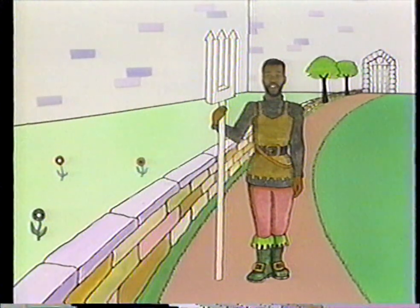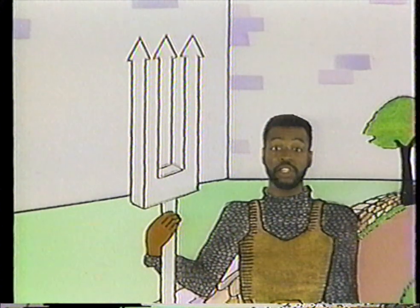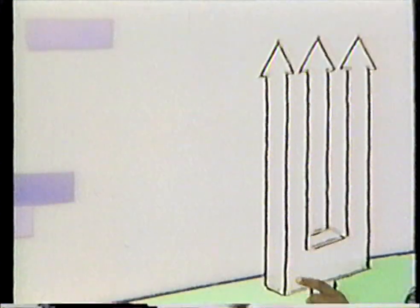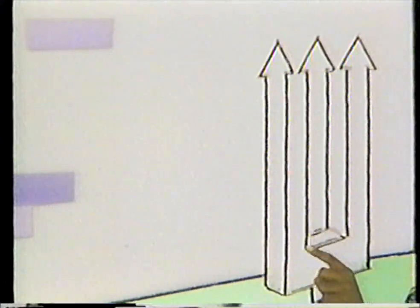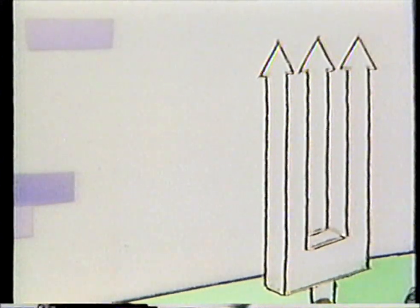As a castle guard, I cherish my trident, and I especially love this one. How many prongs do you see? There are 2 on the bottom, and on the top, 3. A trident like this one can only be drawn. It could never exist in real life.